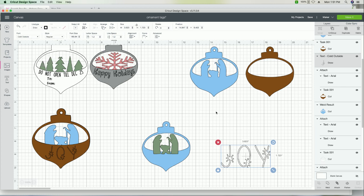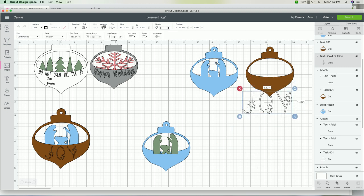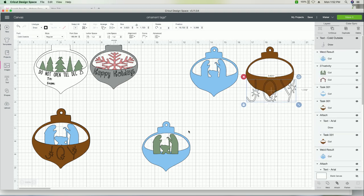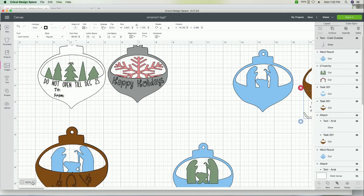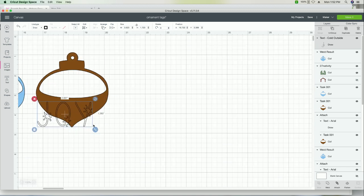So was it Miss Jen who was asking about this? Okay, so notice we just turned it to draw, so it's going to create this outline, really awesome. And then we're going to place it where we need it. Before that, we're going to click arrange, send to front, and now we're going to arrange it here. And I'm going to zoom in because I can't see. Ta-da! Okay, so we're going to size it.